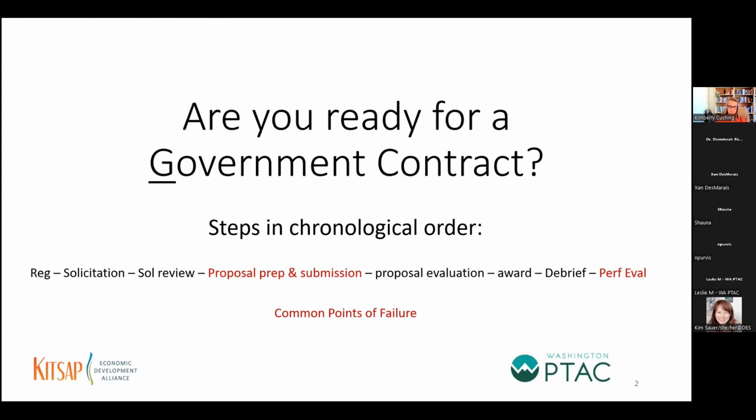Are you ready for a government contract? Here's a little trivia question you can ask your coworkers. You see the G there is underlined. It's a capital G. There's a difference between capital G government and lowercase g government. By chance, anybody know the answer? This is a little trivia. We're off track a little bit.